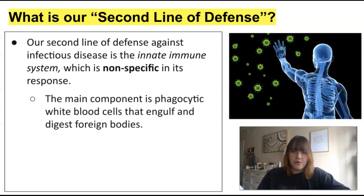So the main component is phagocytes. So phagocytic white blood cells that engulf and digest foreign bodies. We learned about phagocytes during the last section on the blood system and how they have a non-specific response. They basically just eat everything, but we're going to go a little bit more in depth with that.